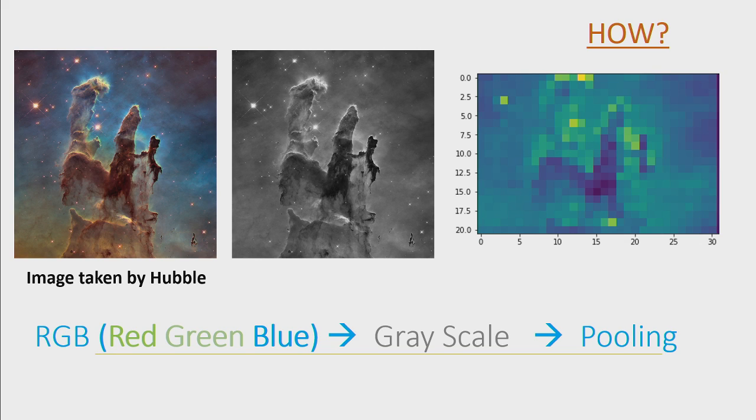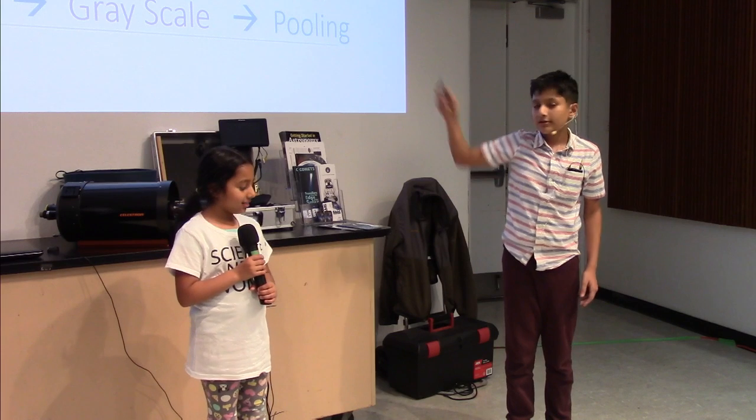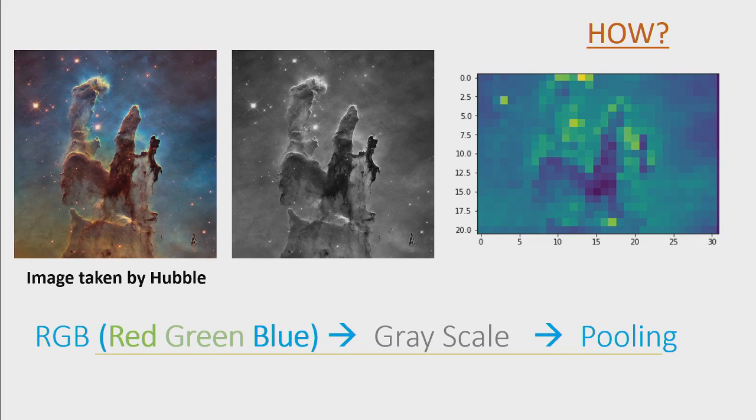So how did we convert this image into music? Well, first we took the RGB color image from the Hubble Space Telescope, in this case the Pillars of Creation. Then we took this image and converted it into grayscale. After converting to grayscale, this is still a pretty big image, with thousands of pixels inside the image. And we can't play each of these pixels in the image, because otherwise the music will be way too long and there'll be many non-eventful parts in the image.